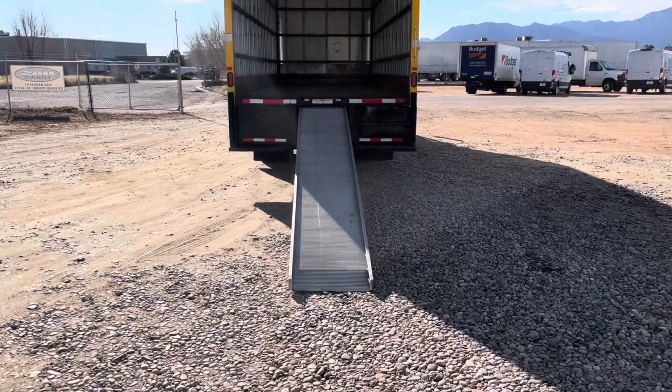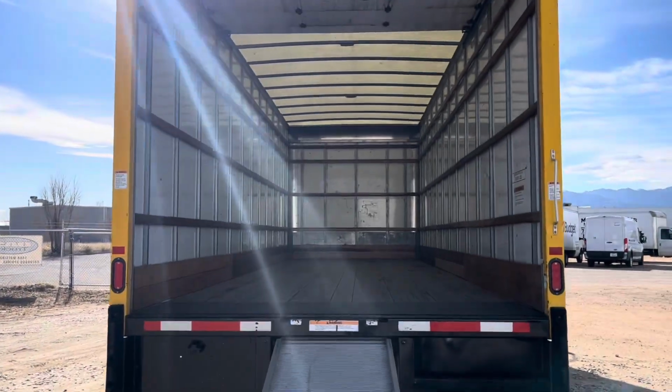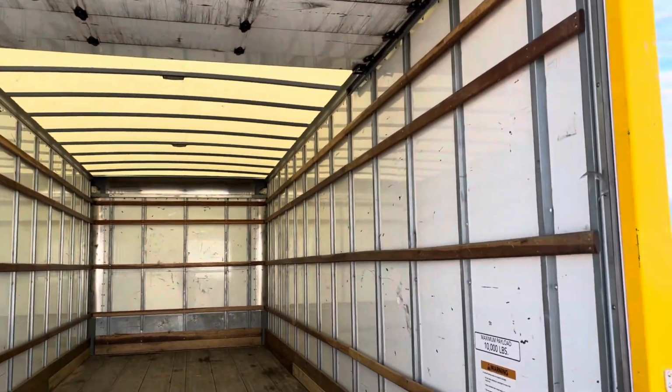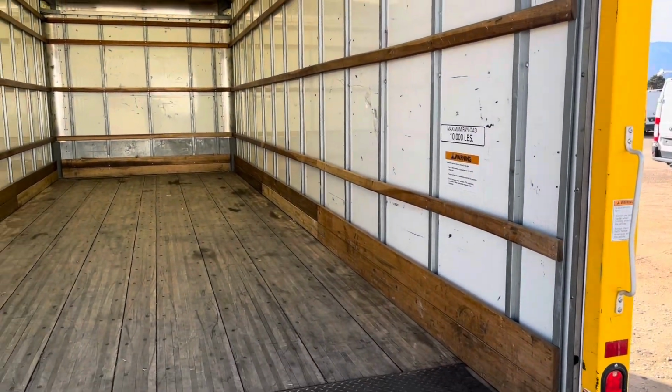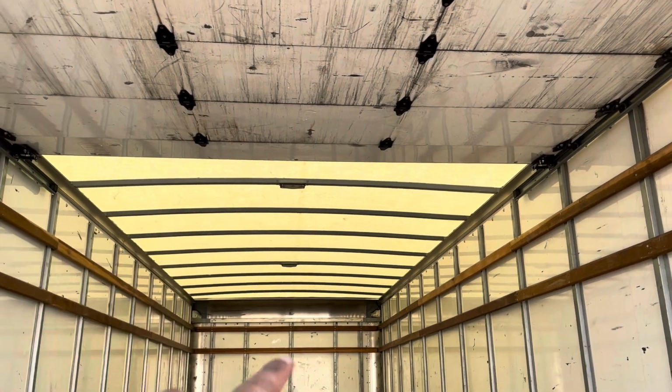Here is your ramp. You've got a roll-up door. And we'll go ahead and check out the box, which is in great condition. You've got tie-down planks going all around, as well as kickboards on the bottom there. Up here, you do have a translucent roof, and then you also have those dome lights for your nightly operations.